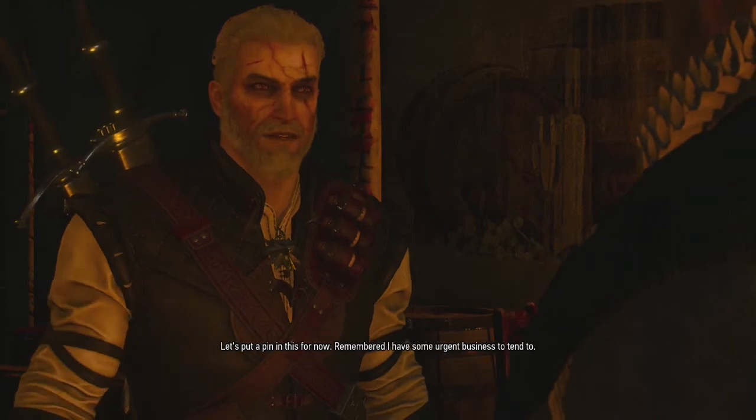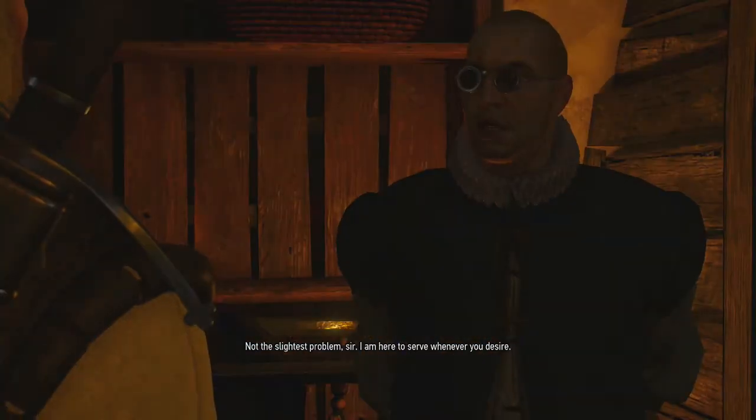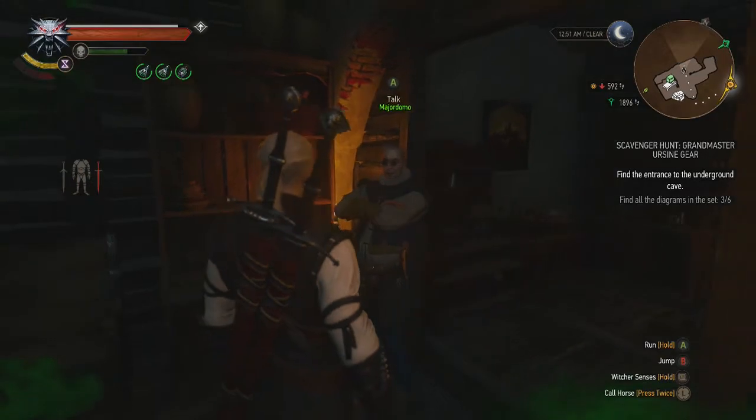Oh my gosh, why is this dog trying to fit under my entire desk? Not the slightest problem, sir. I'm here to serve whenever you desire. Mega distracted!